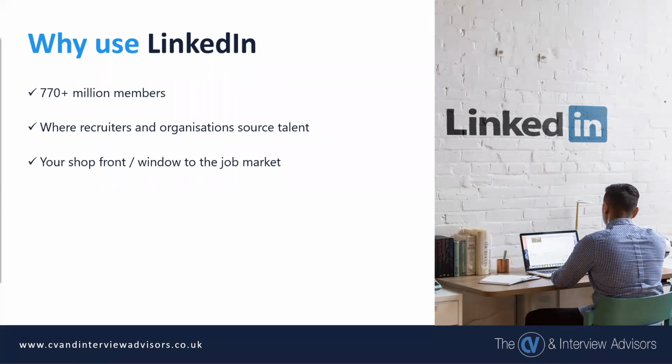Now, of course, if they can't find you on LinkedIn, and we're going to come on to that in a minute, you're not going to get market mapped. You're not going to be in the picture. And if they can find you, but they don't like what they see on your profile, same end result. So LinkedIn is increasingly important.